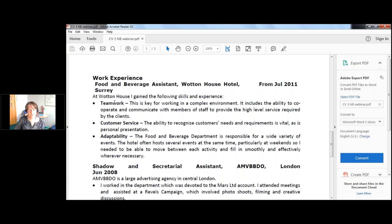So, in this situation here, you don't need to write things like, "At Wootton House I gained the following skills and experience," because that's repeating the name of the hotel, and actually it's not really adding any value, it's just taking up space in your CV. Instead, focus on what you achieved. Now, what's nice about this is that they've highlighted some skills which they think might be relevant to the job they're going for, but you need to write about it in a slightly different way.